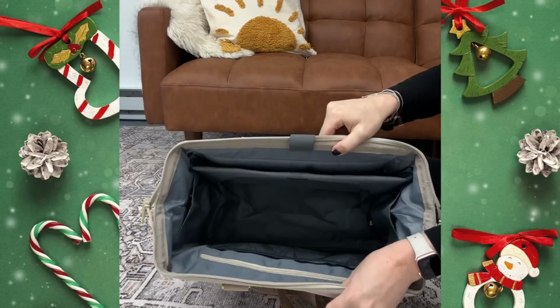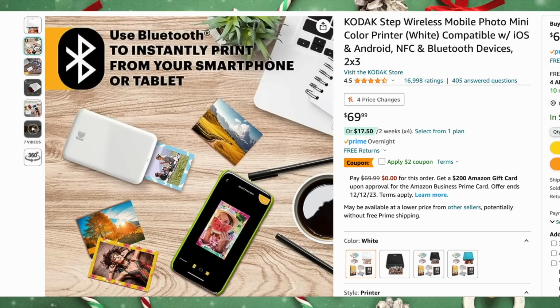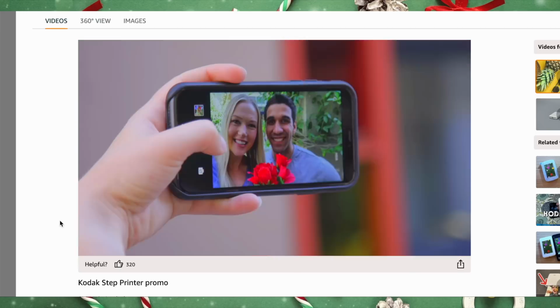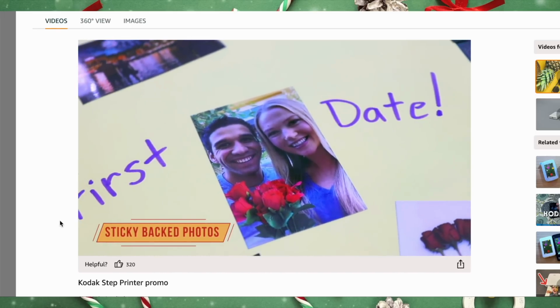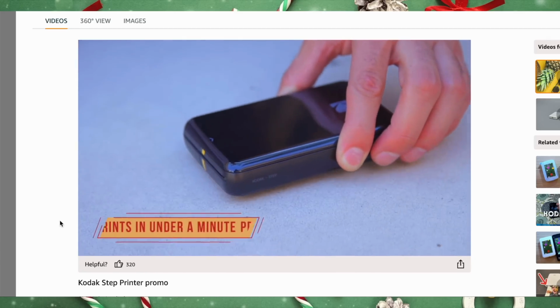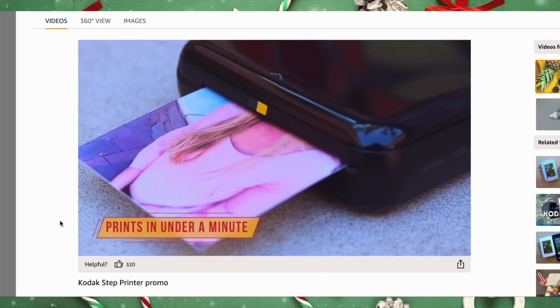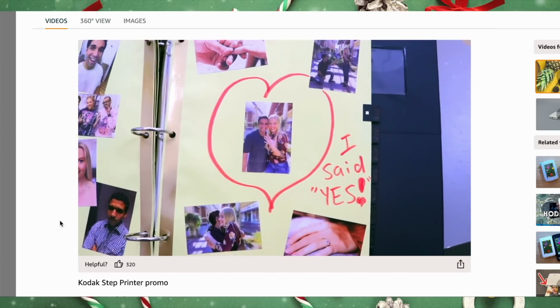This portable photo printer, I think this makes a really great gift for a lot of people because a lot of us are not printing out our photos anymore, but it's something that often we want to do. I feel like for somebody in college wanting to print out photos for maybe their dorm room, for a mom to be able to print out one of the 8,000 million photos we have of our children, or to send to grandparents for them to be able to print out their photos as well.